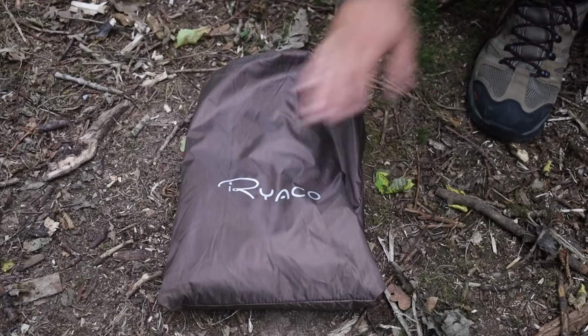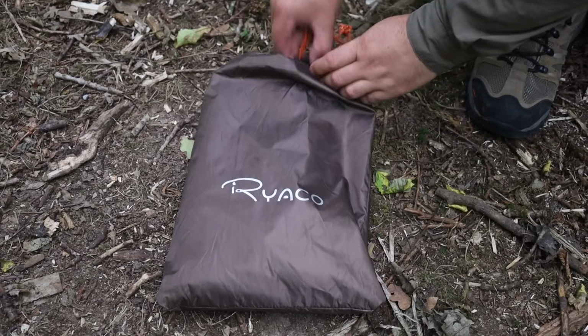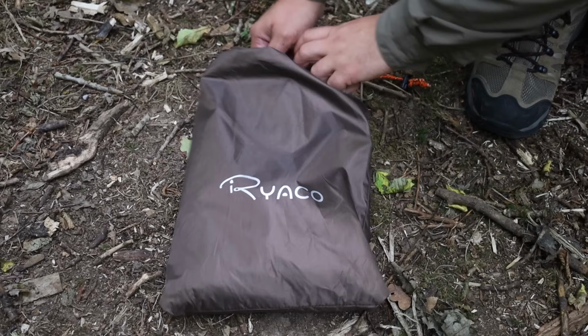This is my 4x4 tarp I'm going to be using today. Get plenty of coverage for potentially spending a long time under it.